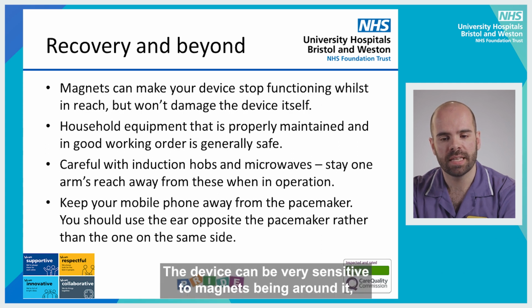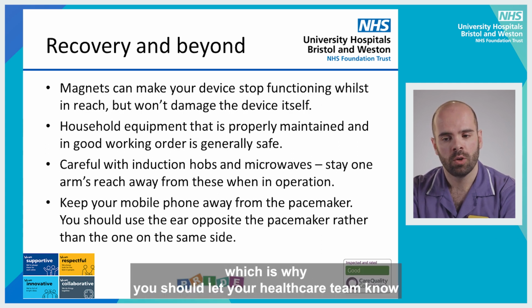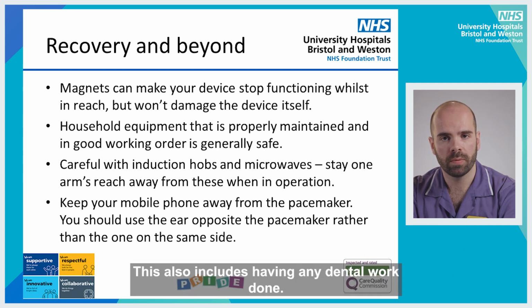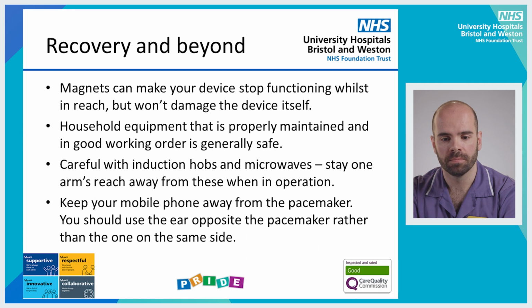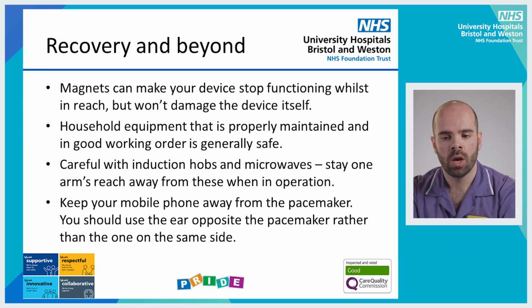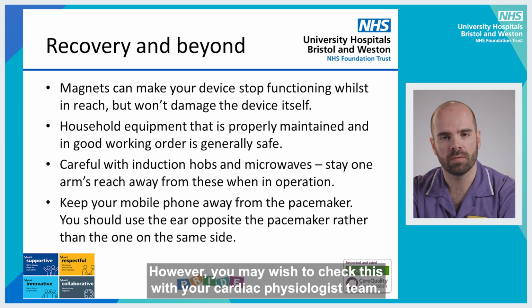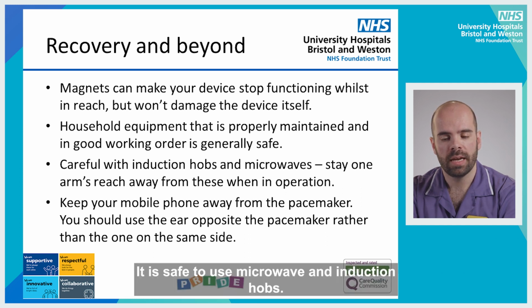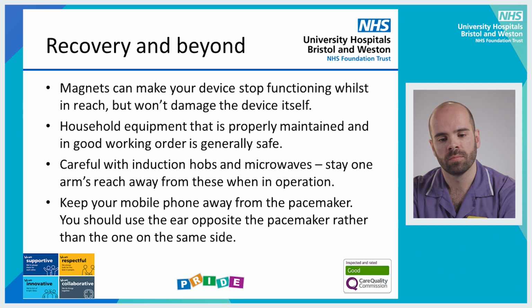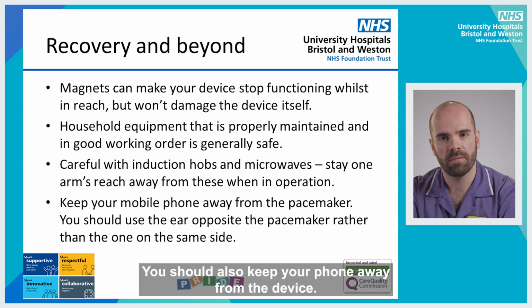The device can be very sensitive to magnets being around it, which is why you should let your healthcare team know if you have a pacemaker and if they are planning any procedure or interventions. This also includes having any dental work done. The vast majority of appliances are safe to use, however you may wish to check this with a cardiac physiologist team. It is safe to use microwave and induction hobs, however do not get too close to them when they are in operation. You should also keep your phone away from the device.